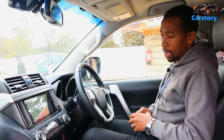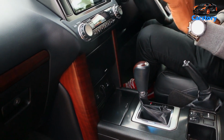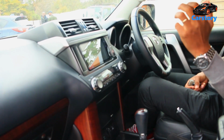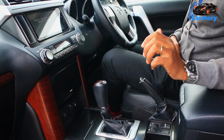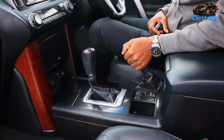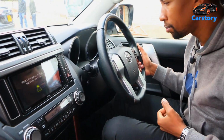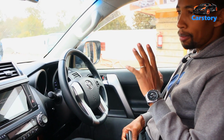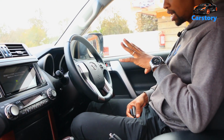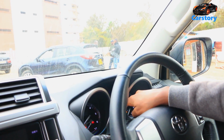So the controls of this car are very good. You have your downhill control here. You have your climate control, where you can control the rear and the front. You have your handbrake here, your gear lever, and then your steering. One thing I love about the Toyota Prado is that it is a big car, but it is very easy to drive. Now, there's a display here that shows you how your wheels look.